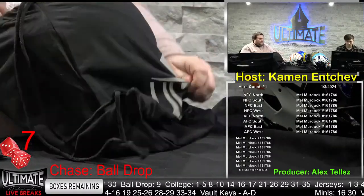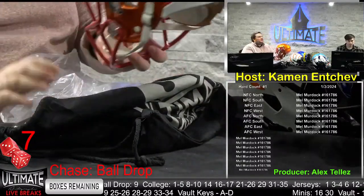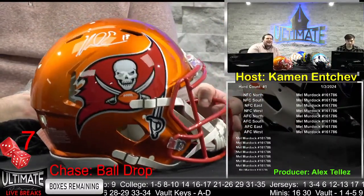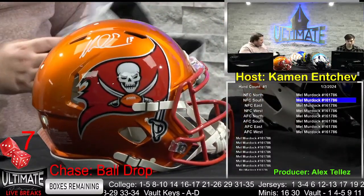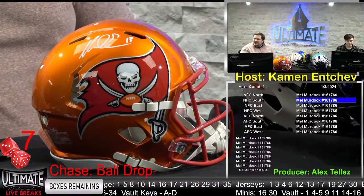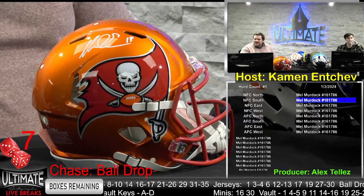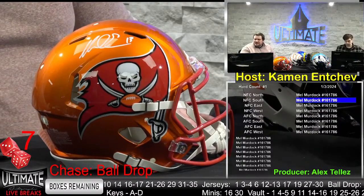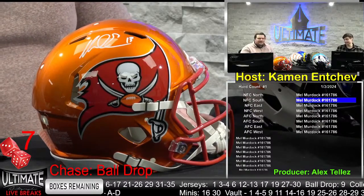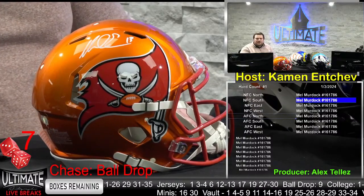Alex, here's that Mike Evans, Mel Murdoch. It's his 2nd Buccaneer hit of the day. Got the Mike Alstott earlier. Mike Evans, Flash Authentic for Tampa Bay. The only wide receiver to have more than 1,000 receiving yards, I believe, in each of his first 10 seasons, Mike Evans. He is currently the NFL leader in receiving touchdowns. He is. 13 receiving touchdowns for number 13 for Mel Murdoch.